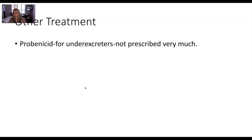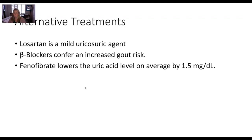There's another option of probenecid. It's usually been given for under-excretors, because there are over-excretors, where you're making too much uric acid, or you have under-excretors, where you're just not able to expel or urinate out uric acid, so you're keeping it in your body, and then it ends up going into the joints. It's not prescribed too much, but as you can see on the algorithm, it is an option, although allopurinol or Uloric is your first line for chronic treatment.